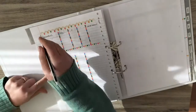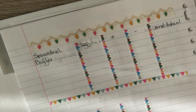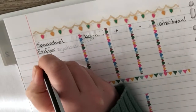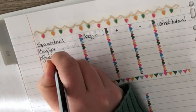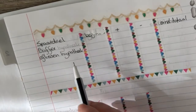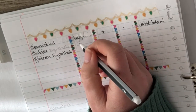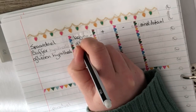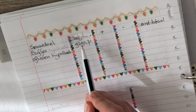So first of all, that is my emergency fund, or buffer as I call it. Then I have my savings account to make extra payments towards the mortgage. Oh wait, I'm gonna put my beginning total, the starting amount. My emergency fund is 9,390.71 euros. So I'm getting really close to my end goal, which is 10,000 euros.